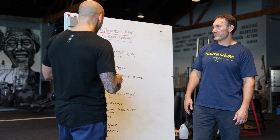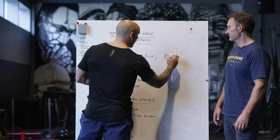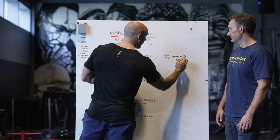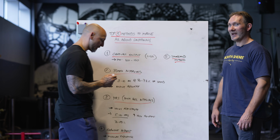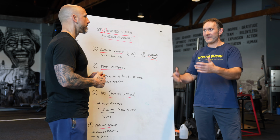And last but not least here is the threshold method. Now, you mentioned too that threshold method is not necessarily something that everybody needs to do, but I actually do this decently often, and it's very, very challenging. But talk a little bit more about this and the benefits. Yeah, I mean, it's something you want to work towards. I wouldn't start out here. Like I said, I wouldn't take a beginner and max effort lift them.